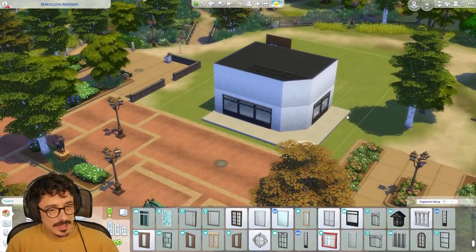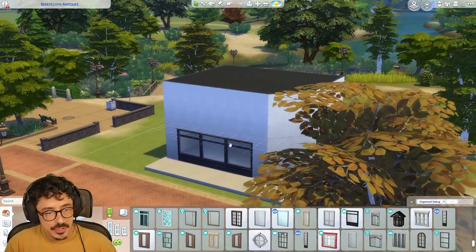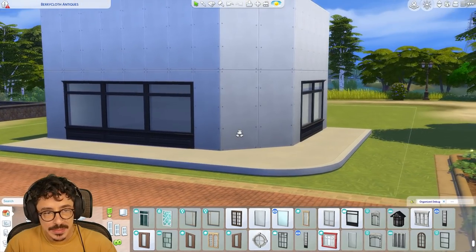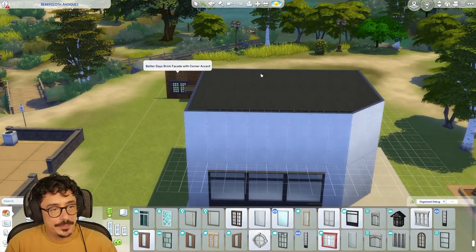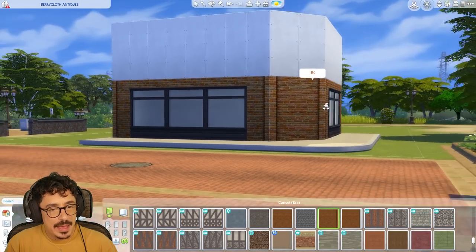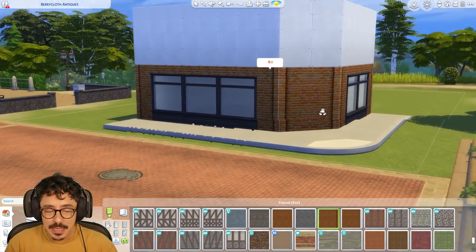Yeah. It still looks a little bit too small. Nope, I'm going to keep it as it is. I was going to make it a little bit longer again, but it just didn't work. I had a little player test of it. Right, okay. We're going to go for this brick as well. I'm thinking I might do that down the bottom and white at the top. I'm unsure of that yet.